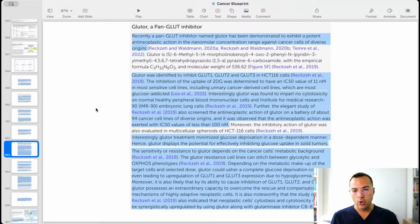Interestingly, Glutor was found to impart no cytotoxicity on normal, healthy peripheral blood mononuclear cells and IMR-90 embryonic lung cells. So they're saying that it seems to be very safe. The safety studies have been done on other normal cells, at least. Furthermore, the author also screened the anti-neoplastic action of Glutor on a battery of about 94 cancer cell lines of diverse origins, and observed that the anti-neoplastic action was exerted with an IC50 of less than 100 nanomolar.